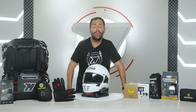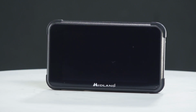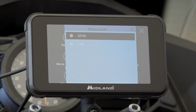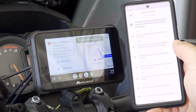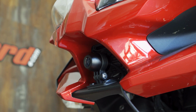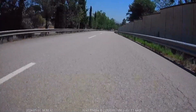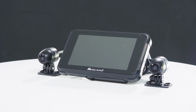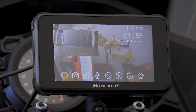Well, we start this list with an incredibly high-end and really practical and useful accessory, the Midland Bikeplay Guardian. It is a screen that becomes a communication center on your motorcycle, as it allows you to mirror your mobile on the screen, use it as a GPS, etc. It also includes two cameras that can function as dash cams to record your trip. It might not be an accessory for everyone, but if you want to connect your motorcycle to your phone as if it were a latest generation bike, this Midland Bikeplay is really interesting. Additionally, it has an extra function that allows you to control your tire pressure.